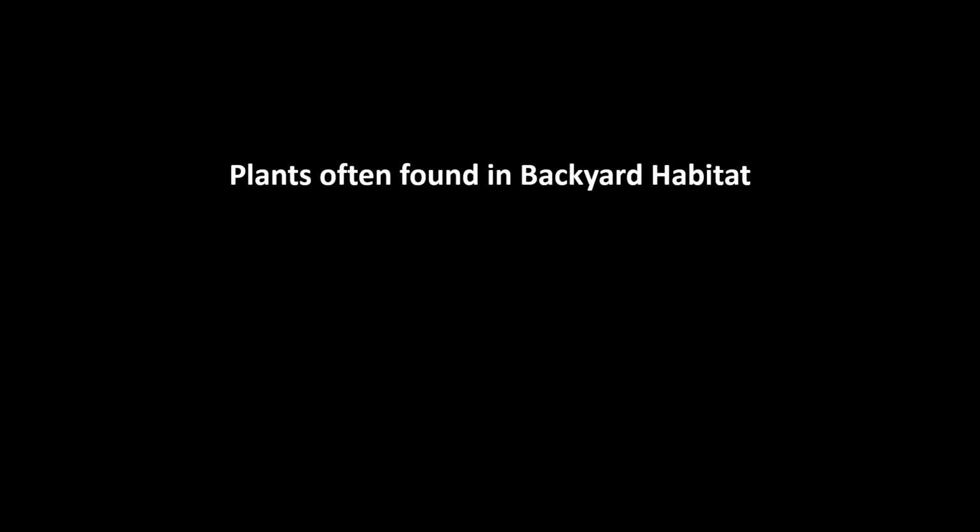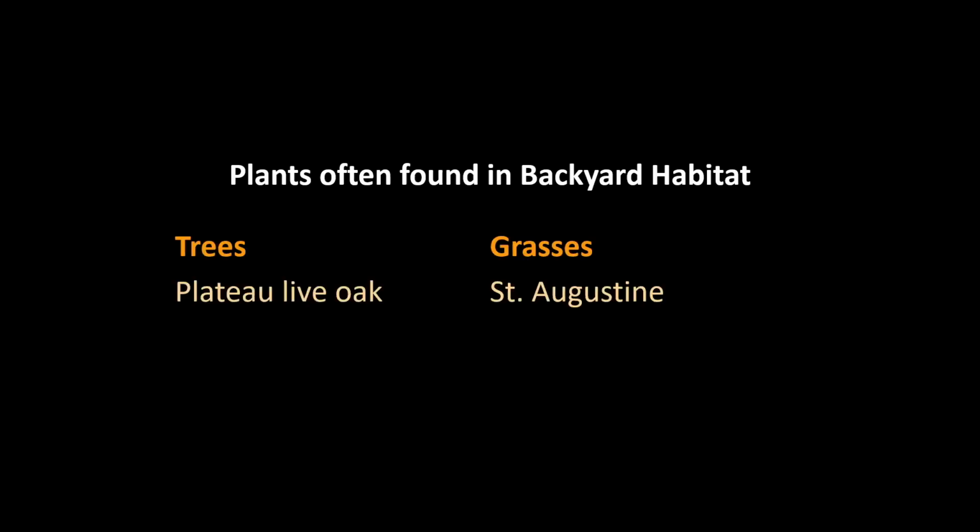So what plants would you find in a backyard habitat? My version is tongue in cheek. It's only St. Augustine and live oaks. And I can't tell you how many times I've had landowners call me up and say, "Hey, I bought 20 acres and I'd like to get you to come out. I got some people out and got out all that brush, and now I want to talk to you about habitat." And I'm just like, oh.